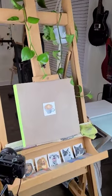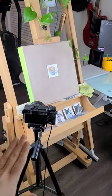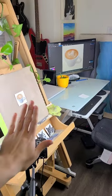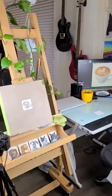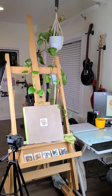This is one of the paintings I did last week. But I've got the camera kind of on an angle here. Normally I like to kind of angle it so you can get a little bit of this shot in there. And recently, I just put up these potted plants, so I think it looks kind of cute there.